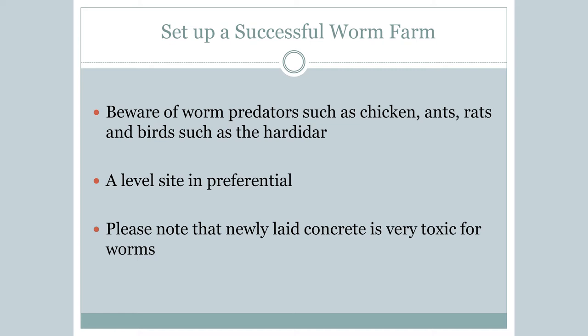Okay, a level site is preferential. Not on a slope like that. Fairly level. Okay?